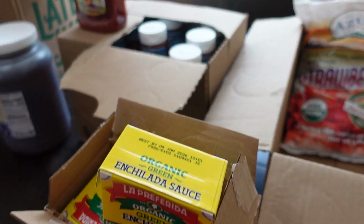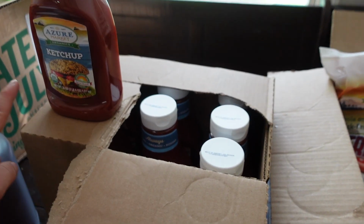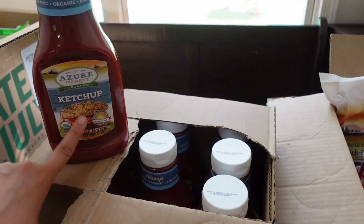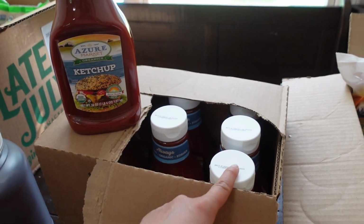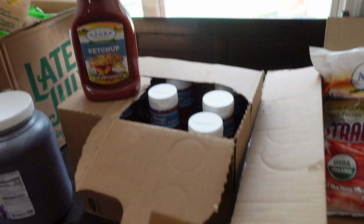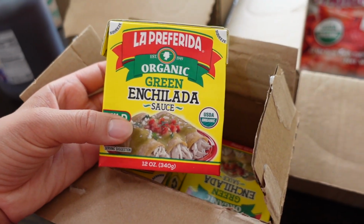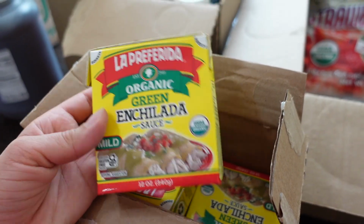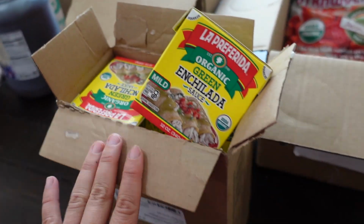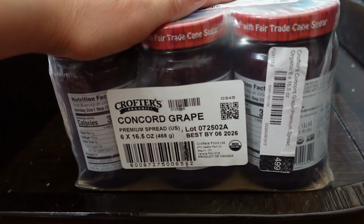All right, my camera is overheating and I'm losing battery, so I have to talk quickly. Here we have the ketchup. This is probably the 3rd or 4th time we've bought this big box, and we love it. We also picked up green enchilada sauce because I ran out of this. I think I only bought the 3-pack last time, but I used it, so I stepped up to this big box. And then I stocked up on the grape jelly.